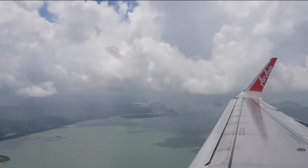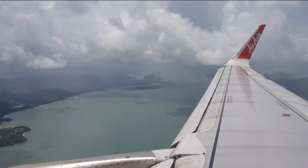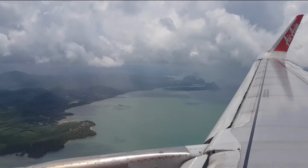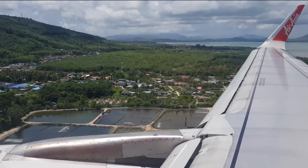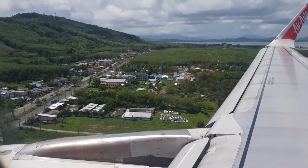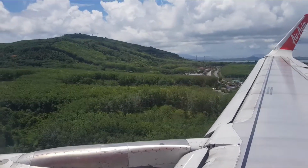Also, the cloud ceiling is visible. The plane is flying almost exactly at the same height as it. Now we are just 1 or 2 minutes away from landing, and suddenly we leave rain showers and clouds behind us. It is dry and we have the sun greeting us on the runway.